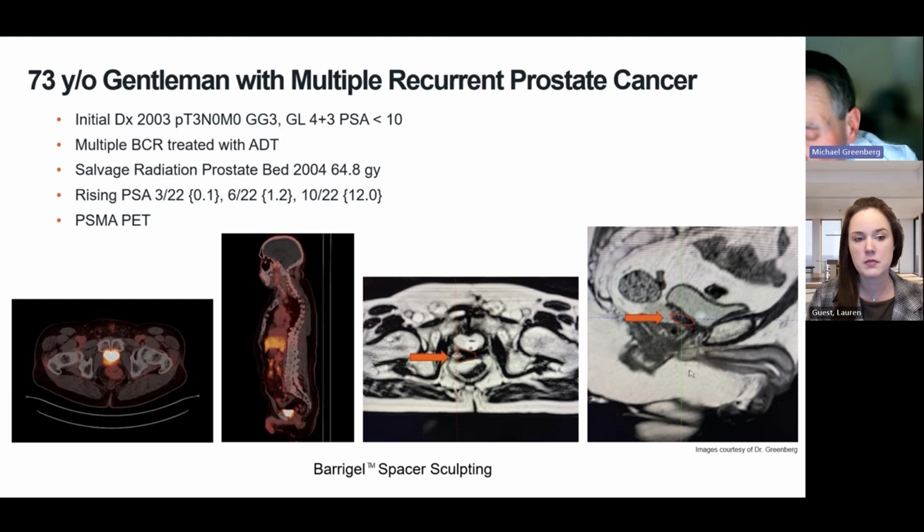So, multiple treatments. He had androgen deprivation. So our plan basically was just to place it under the right side, which is outlined in red, and we got really good shaping, really good flow on that side, and excellent displacement from the rectal wall. We treated with a pretty tight margin, and he's doing very, very well. So this is really true sculpting with the Barrigel, which is really fun to sculpt with, and gave us very good lift to protect the anterior rectal wall, and he's doing really well.